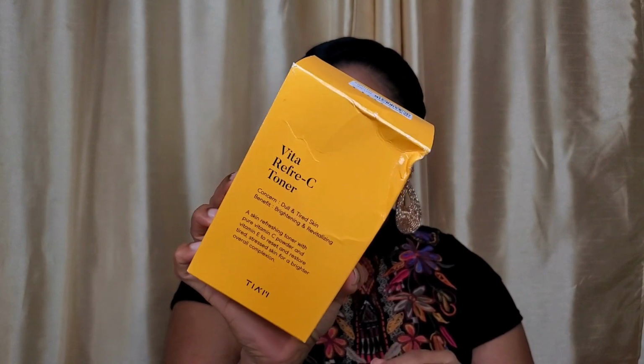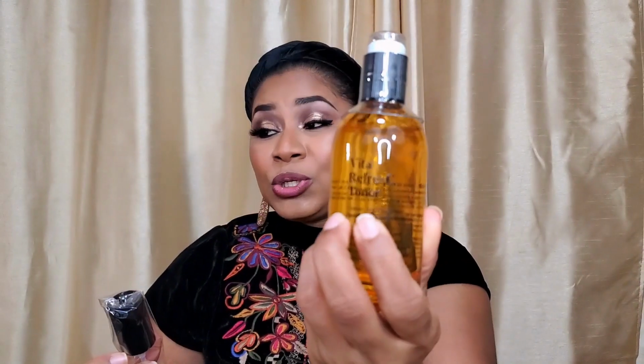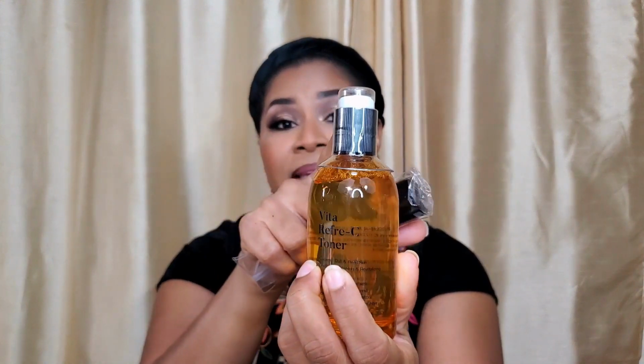And finally, the latest thing that I actually purchased from Tiam, which is this. This has been getting a lot of hype on Instagram, and this is their vitamin C toner. Now, what makes this different from other vitamin C toners? Let me show you guys how it's packaged. So I haven't opened this. I haven't tried this yet. But you get the pump, it comes like this, and then this is what the toner looks like. Now, at the top there, that's the vitamin C.